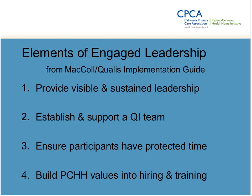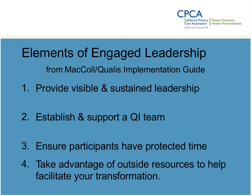And then know that you're building a new concept of patient-centeredness and patient-centric, and so build that into all your staff development and training and into your new hiring process.